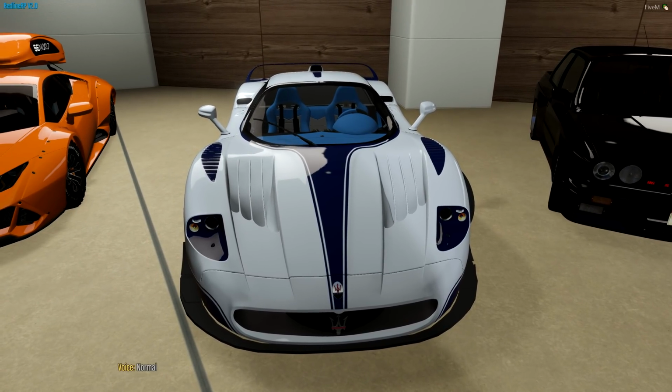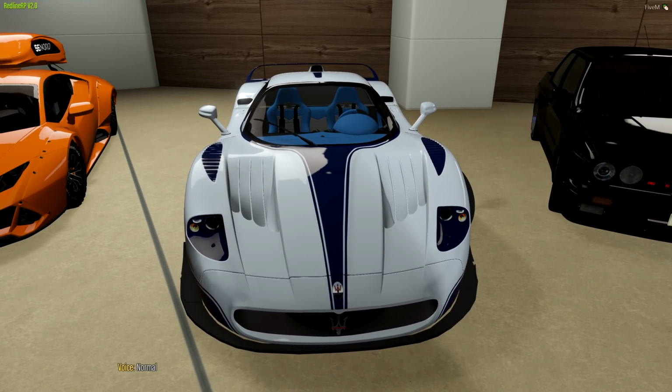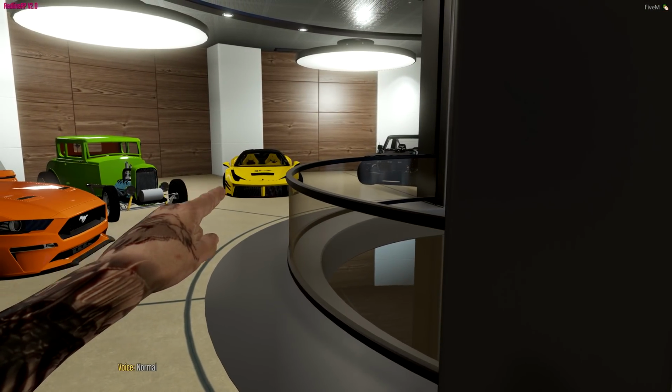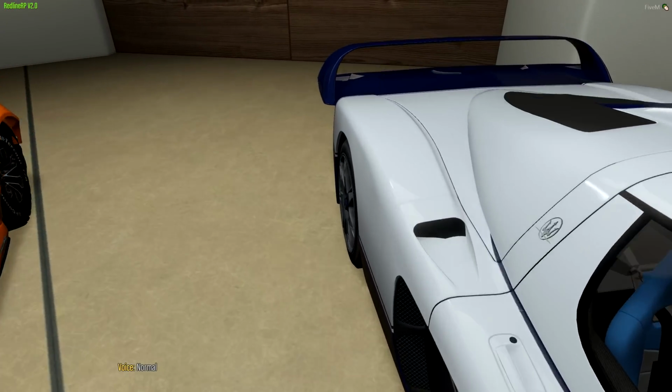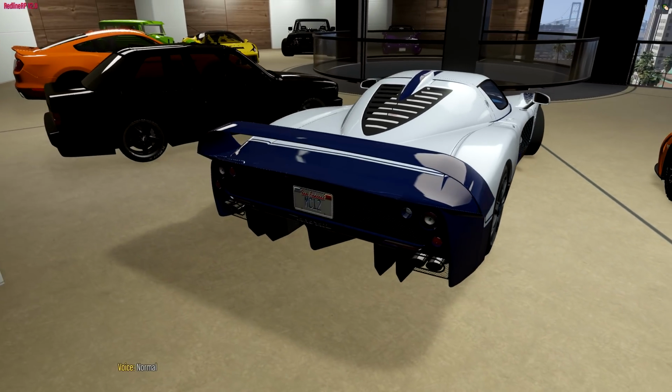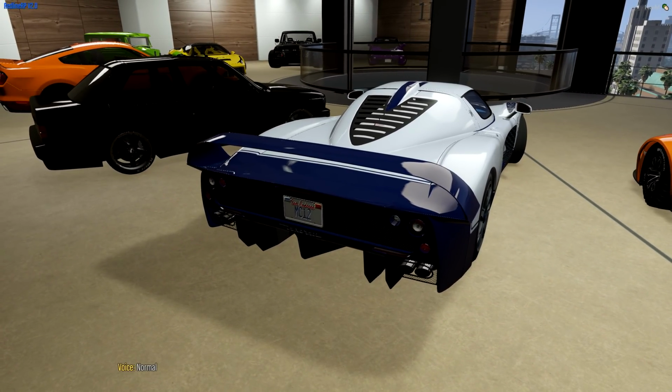Next up is another gift by the same guy who gifted us the Ferrari. So this is the MC12. This thing's nasty. The Maserati, said McLaren. Okay, let's refocus there. The Maserati MC12.